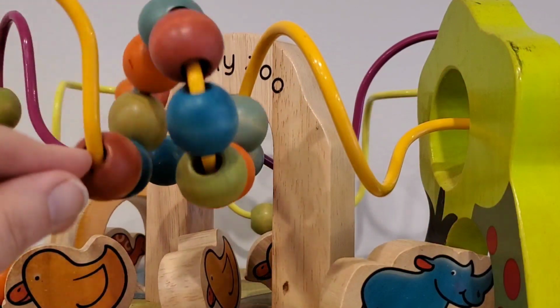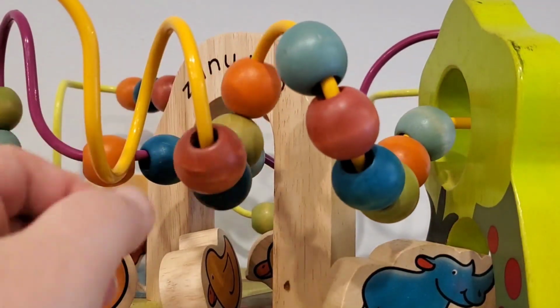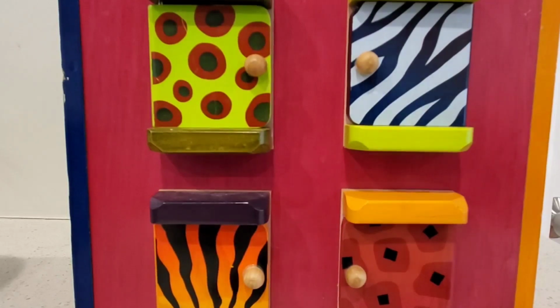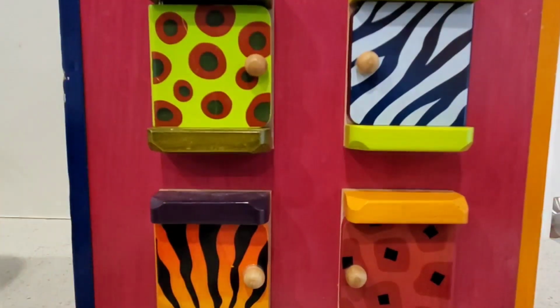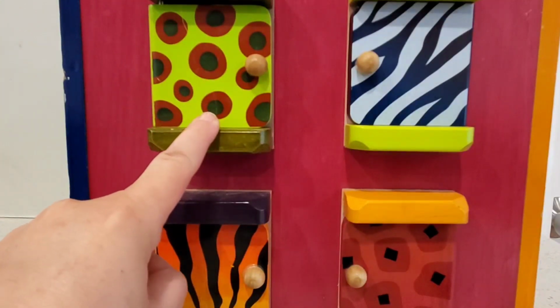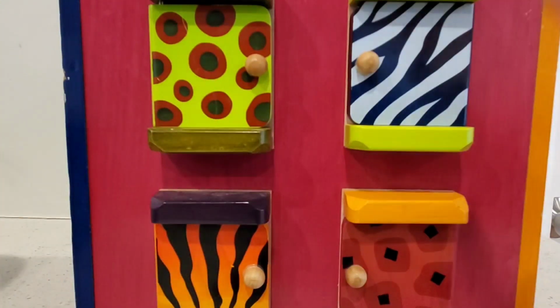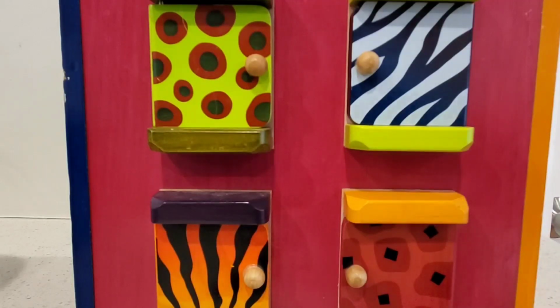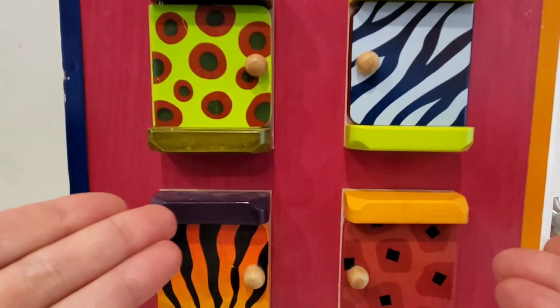Beads around the loops. One loop, two loops, three loops, four mystery doors. What could be behind the doors? I just don't know. Should we open them and find out? Yeah, which one should we start with? Should we start with the red circles with the black polka dots? Or the zebra stripes? Or the red squares with the black diamonds in the middle? Or this really cool tiger stripe. Which one should we open?